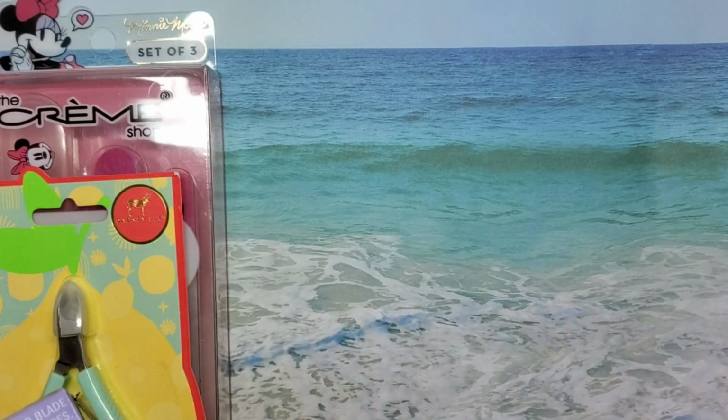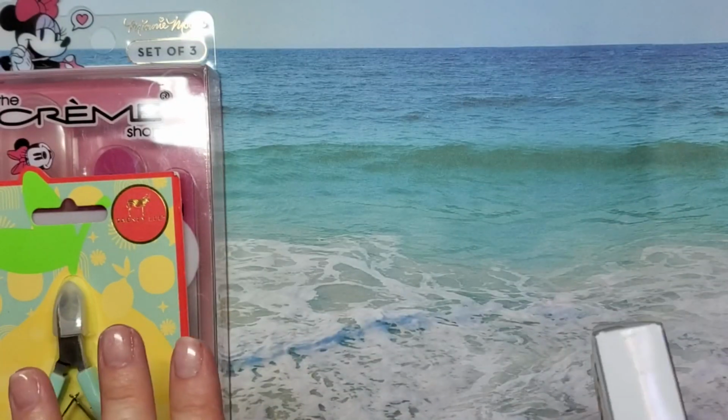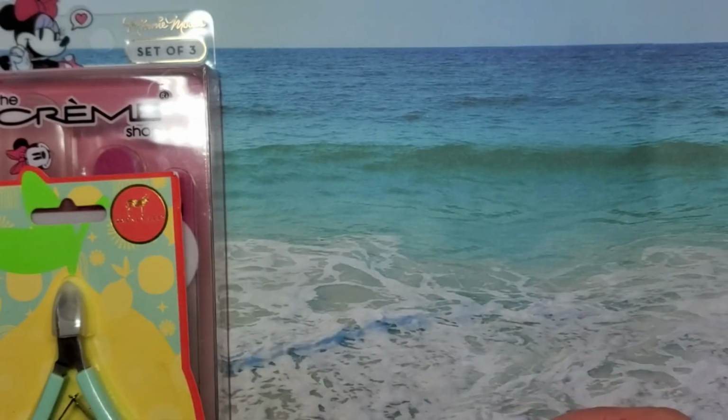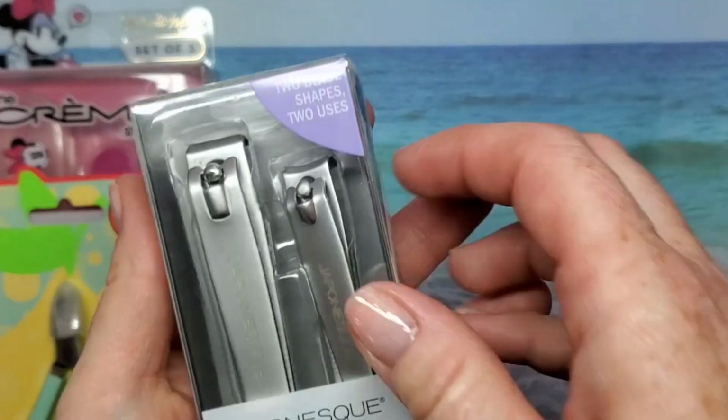I don't usually shop there a lot because the one out here by my house is so crowded all the time. It's just ridiculous. So I ended up going to my niece's, and she lives a little bit over an hour away. So we ended up going out there, and I found a few little nail items.